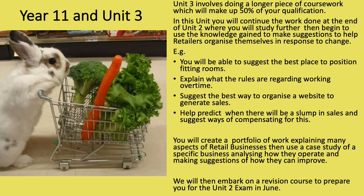Okay, so you will create a portfolio of work explaining many aspects of retail businesses, and then use a case study of a specific business and analyse how they operate, making suggestions on how they can improve. And after we finish that large piece of coursework, we'll then embark on a revision course to prepare us to have another go at the Unit 2 exam in June of Year 11.